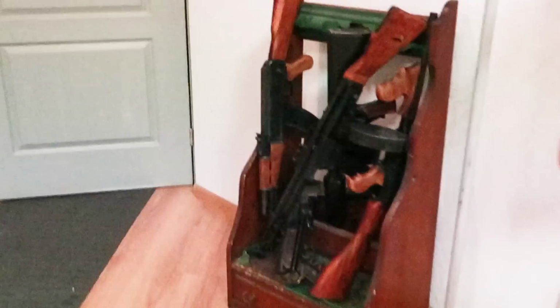They got a Sturmgewehr here. Yeah, it was a replica. I thought that was really cool. That's German. That's like the original assault rifle, like the original of the originals, the M16s, the AKs, all that. That is the original one.